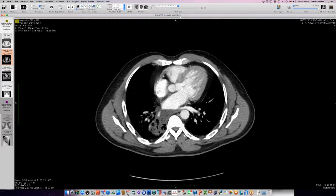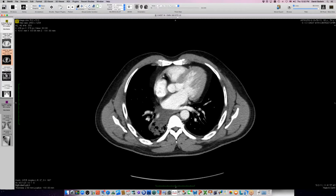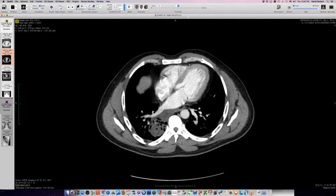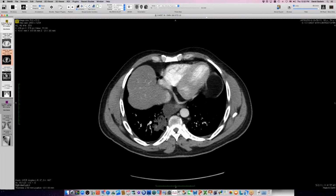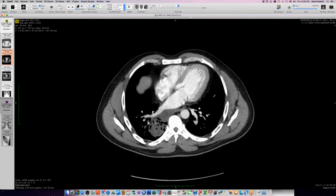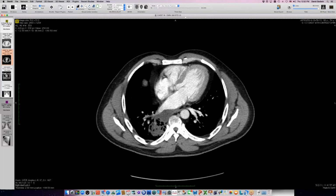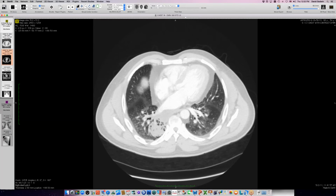Could it be? It looks almost like a bronchogenic cyst coming off the inferior pulmonary ligament. Maybe it's confluent and it all got infected at one point. Because if you trace it inferiorly, it goes right along the inferior pulmonary ligament towards the esophagus, right there. It all seems to be one continuous thing, doesn't it?